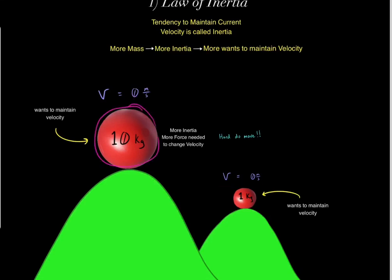However, because this ball has more mass, therefore it has more inertia. So therefore it has a higher tendency to want to maintain its current velocity, which essentially means it's harder to move. It wants to maintain its current velocity of 0 meters per second. And that's intuitive. If you have a heavy ball and a light ball, it makes sense that it's harder to move this heavy ball. Why? Because it has more mass, so therefore it has more inertia, so it wants to maintain this current velocity.